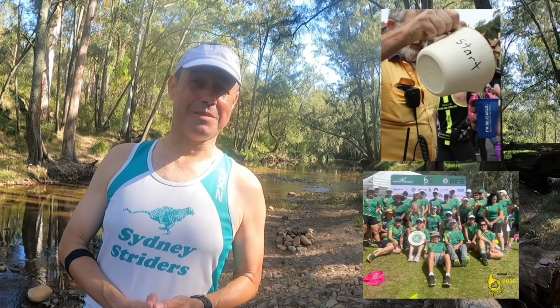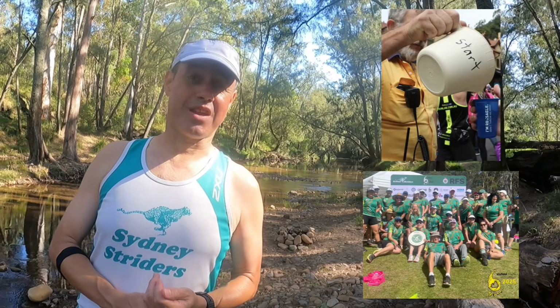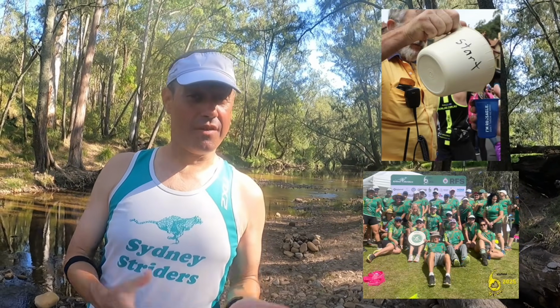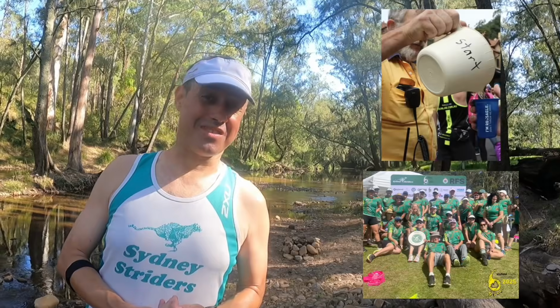Please follow the volunteers' instructions and thank them wherever you can. They're really nice people. They're here to assist you throughout the day and provide a positive race experience. And this race is only possible due to their amazing work. Even if you're hurting, make sure you say thanks to them on the day.